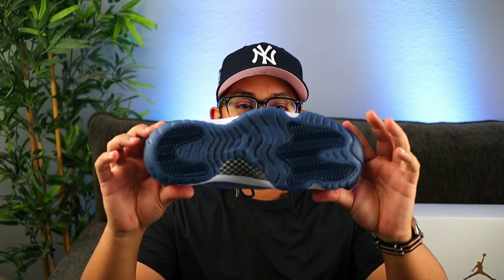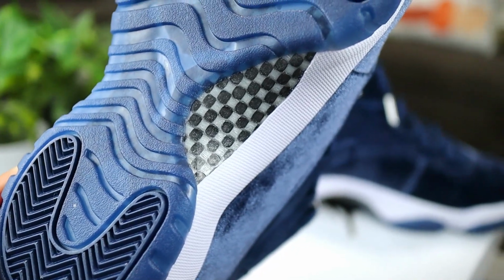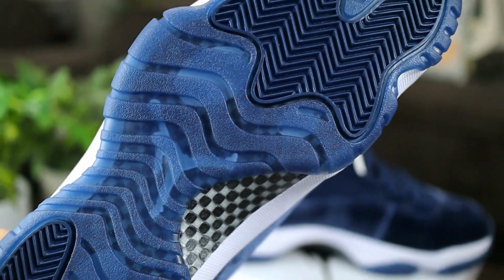For $225, we got the bare minimum. They are charging $225 for this fake velvet. It's felt. That's what they're charging you guys $225 for. Obviously, the bottom, you get that blue outsole. You do get the carbon fiber plate, which is kind of cool. Blue bottom, blue on blue. Listen, it's a nice shoe. It still hurts that I paid $225 plus tax for it.